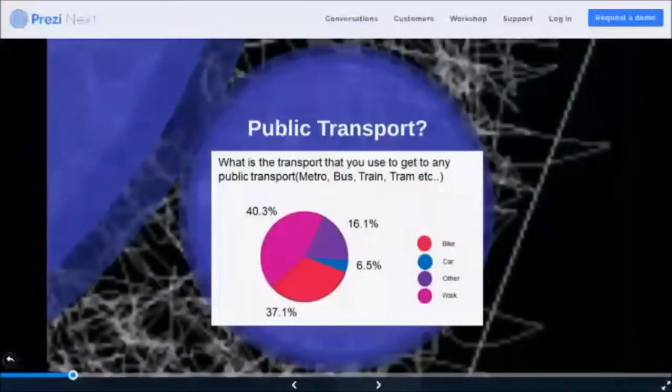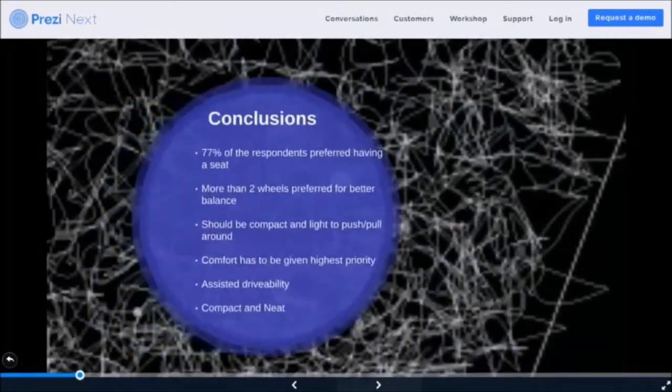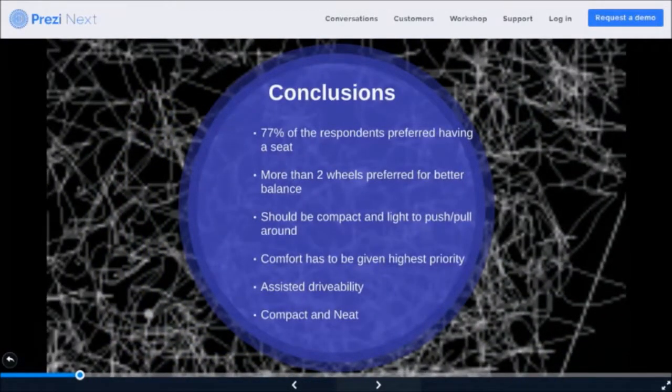Thus, they can be our marketable audience for our products. According to our survey, 77% of respondents prefer having a seat, and our mobility should be compact and light to push and pull around. Because of their disability, it should have more than 2 wheels to get better balance and assist drivability. To use in India's bad road infrastructure, comfort has to be given highest priority. That's the end of my part. Now, Rodrigo from Pay will give a presentation about industrial design.